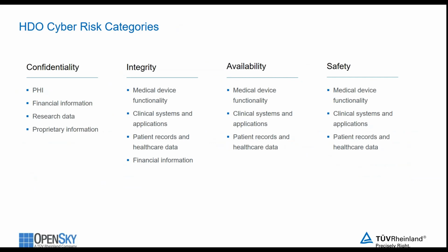We move on to looking at what are the cyber risk categories and kind of what falls under those categories. So the classic cybersecurity CIA confidentiality, integrity, and availability model is expanded to include safety, which really we're seeing as sort of a fundamental addition across all industries now, with the rise of IoT and sort of the integration of physical devices with technology. There's almost always a reason that has safety in here. But in particular, you would expect to see it in an HDO or healthcare organization situation.